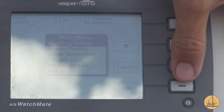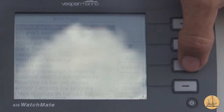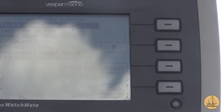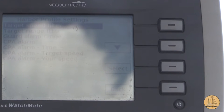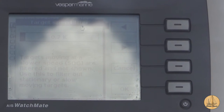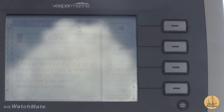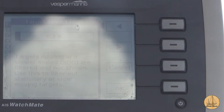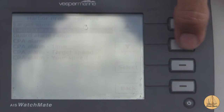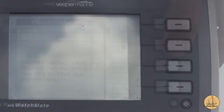So choose settings and harbor profile setup. To filter out vessels I don't really need to know much about, I set a target speed filter. Basically, anytime somebody's doing less than 0.2 knots, it doesn't show up on the display. That helps me avoid seeing the clutter of all the tugs that may be just banked up or are tied on the side of the ICW. That's the first one. The next one is the target range filter, and I have that turned off.